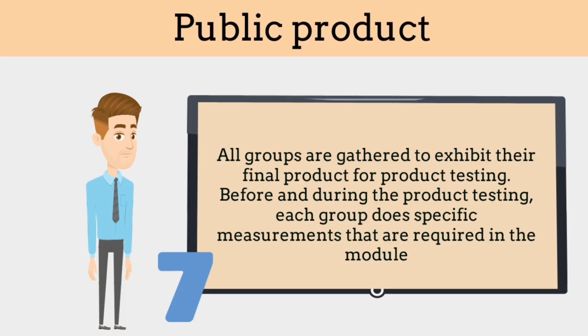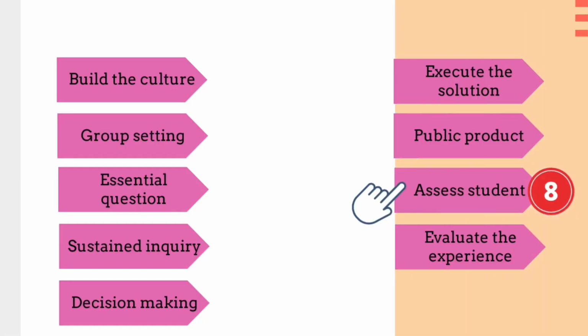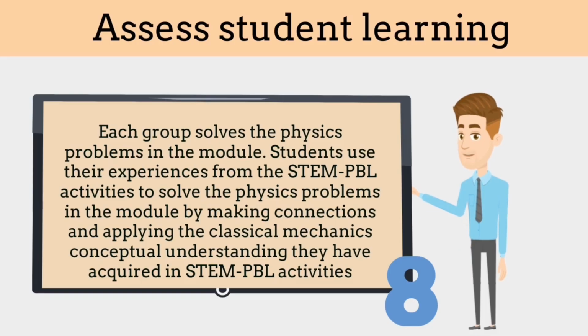In this step, all groups are gathered to exhibit their final product for product testing. Before and during the product testing, each group does specific measurements that are required in the module. During the product testing, each group tests the final product by presenting it to the audience. After achieving the seventh step, then continue with the eighth step, called Assess Student Learning. In this step, each group solves the physics problems in the module.